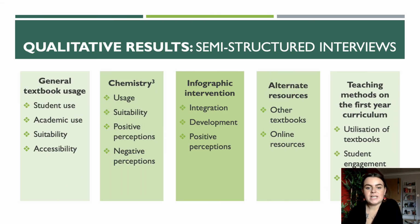And then finally, although it wasn't directly posed as a research question, throughout the course of my project I got to have a look at all the different teaching methods used, particularly due to the move to online learning. These were very different, so this encompassed utilisation of textbooks, student engagement and active learning approaches.